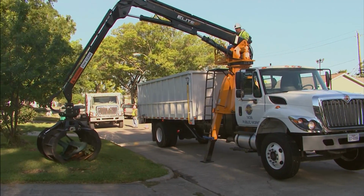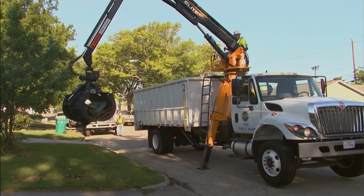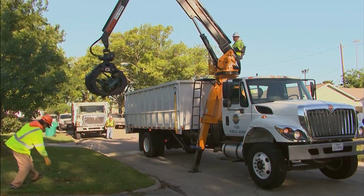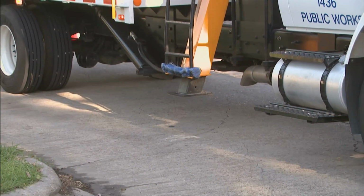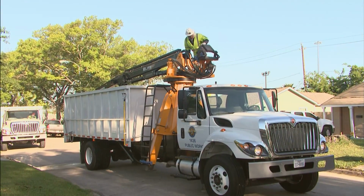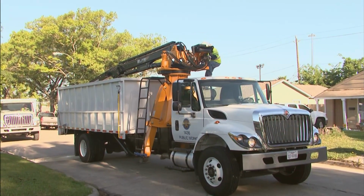As you can see, as he's picked up that little bit of debris there, it takes a steady hand to try to pick up just the debris without damaging the yard. Brought the truck back down, picked up the stabilizers, lowered the handles, locked them in place, and we're fixing to move on here to the next pile.